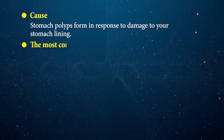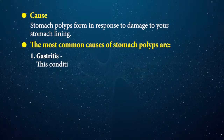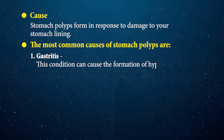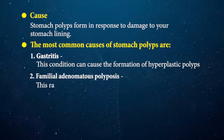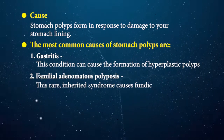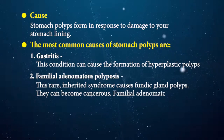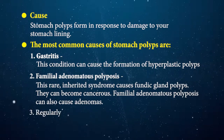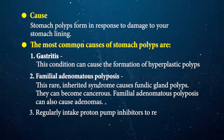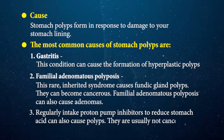The most common causes of stomach polyps are gastritis. This condition can cause the formation of hyperplastic polyps. Familial adenomatous polyposis. This rare, inherited syndrome causes fundic gland polyps. They can become cancerous. Familial adenomatous polyposis can also cause adenomas. Regular intake of proton pump inhibitors to reduce stomach acid can also cause polyps. They are usually not cancerous.